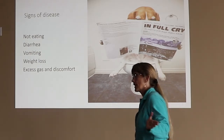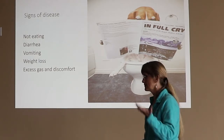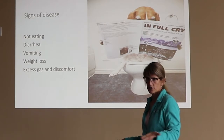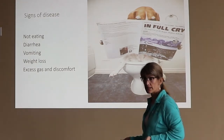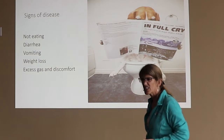So it took about 3 months before the signs were enough for the dog to come and see me. And sure enough, we measured the B12 and it was super low. So that tells me that there's bacterial overgrowth, because the bacteria in the small intestine want that B12 and will use it for itself and then deplete the whole body of it. And we put him on B12 and he gained a couple pounds and he got a little better.